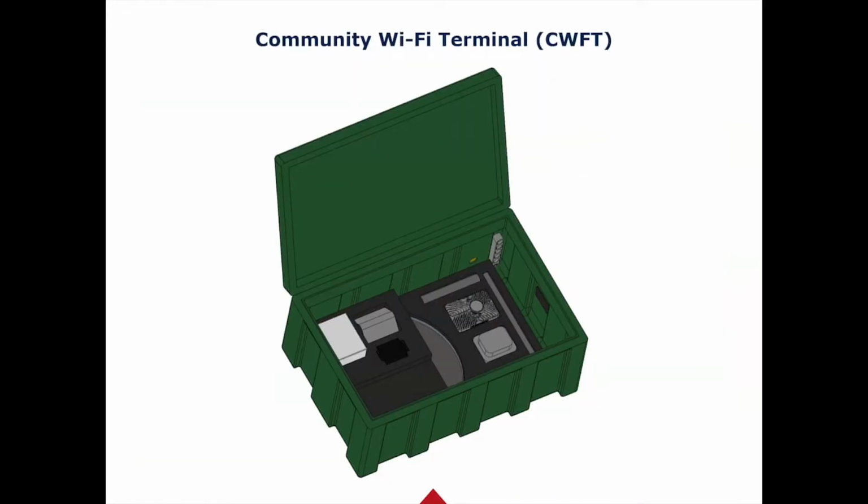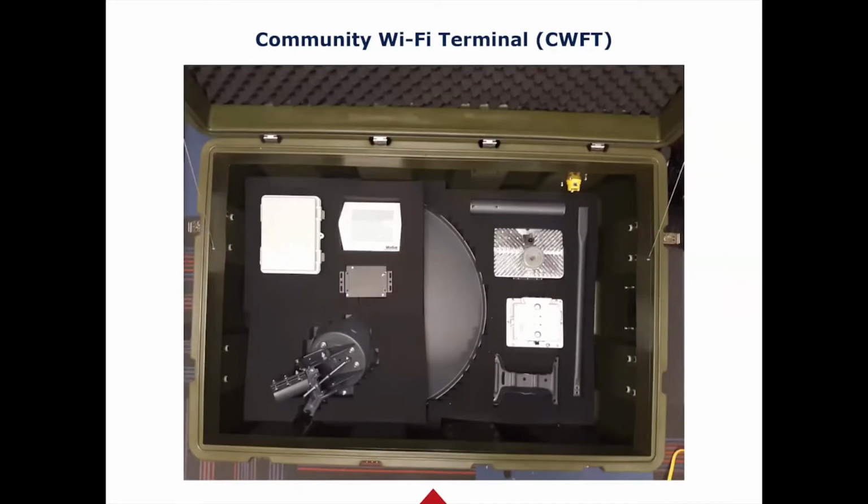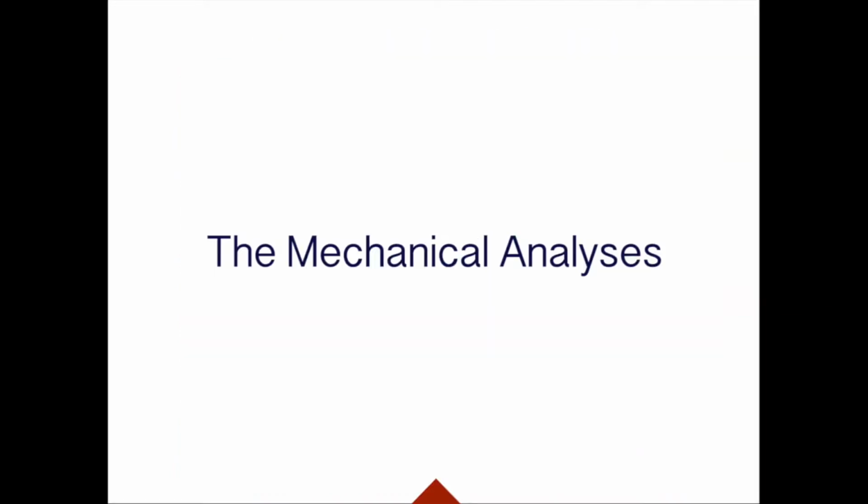The Community Wi-Fi Terminal Box, or CWFT for short, stores the internet and phone equipment. Inside the container is foam, which is cut to fit the shape of each component. There's an outlet in the back of the box that connects to the REPS, and on the right, a junction box for cords to the satellite dish, phone, and access point.